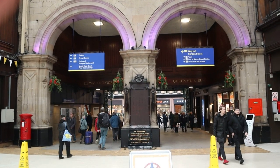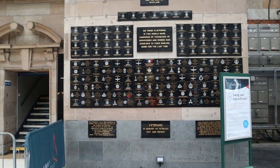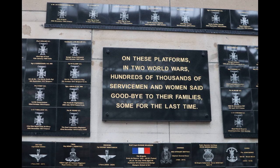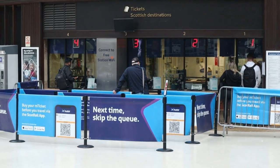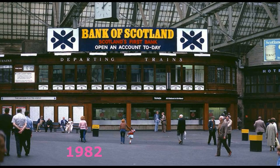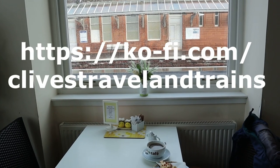That's the main entrance from Gordon Street, and I should acknowledge the war memorial, which is there. And on platform one, there's another war memorial, not to railway staff, but to veterans, recognising that many war veterans left home from Glasgow Central Station, many of them never to be seen again. And there's the ScotRail ticket office with a small queue forming. And where Boots are was once the ticket office. It's not raining in the station, but don't tell that lady. There, that's a beautiful view, isn't it?